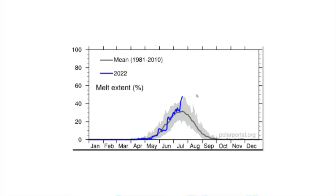This graph shows the percent of Greenland which experienced some melt on each day of the summer. Most of the summer it's been very close to average, but there have been a few days up at the high end. This is what Ted Scambos said was not normal, but as you can see it's very close to the gray area, which is the normal range. Just like the short-lived heat wave in England, these few days of warm weather in Greenland have nothing to do with climate. It was a specific weather event.